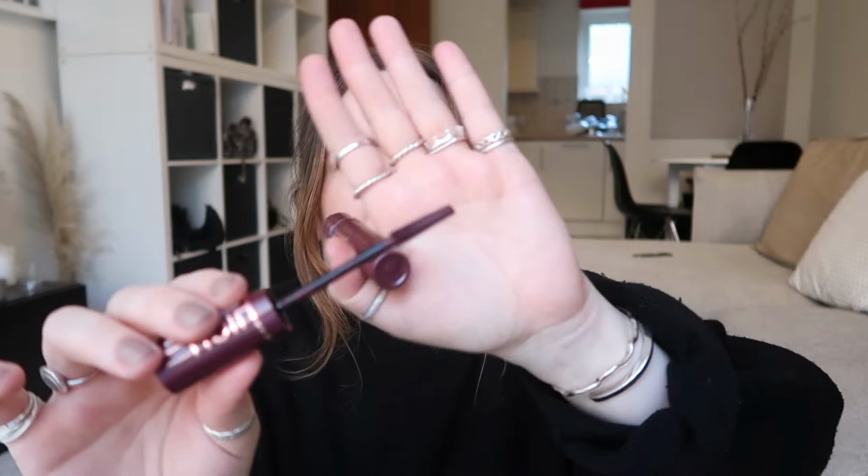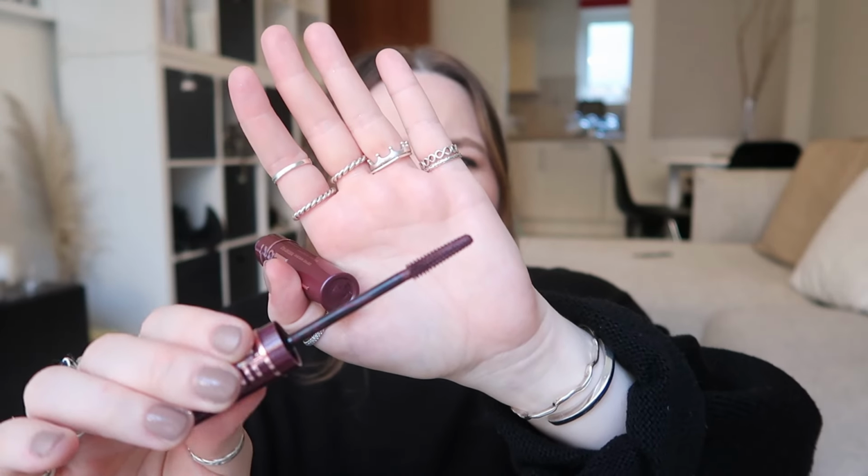I got this Sky High mascara from Maybelline, and this is in that kind of burgundy colour. I feel like this is really gonna make my eyes pop. I have seen other people use this, and it didn't look as bright as I wanted it. It almost looked black, but just with a hint of red. So I hope it isn't that way, because I really want something that has that red burgundy. But yeah, I feel like this colour with my eyes is going to make my eyes look bluer.